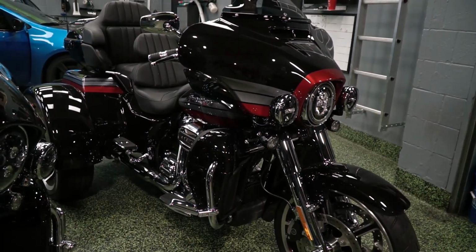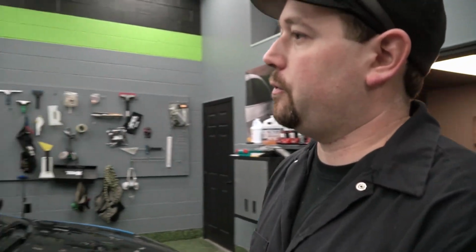We've got two motorcycles here. One of them is still ready for pickup for a while, and then we have a trike. This trike got paint protection film installed a couple months ago if I remember correctly, and now it's back for a CeramicPro gold package, so that's going to get prepped and coated very soon. And Terrell's tinting a Dodge Dart over here in the tint bay.